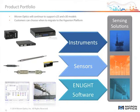And we will certainly work with customers to communicate what we know about Hyperion's capabilities as they are today and as they will develop. And we'll work with the customers to migrate over to this new Hyperion platform as it makes sense for their programs and their applications. So these will live together in harmony for some time. Clearly there are things that Hyperion can do that the X25 and X30 can't do. And we believe over time that many customers will choose to migrate, but that migration will be based upon what's good for the customer.